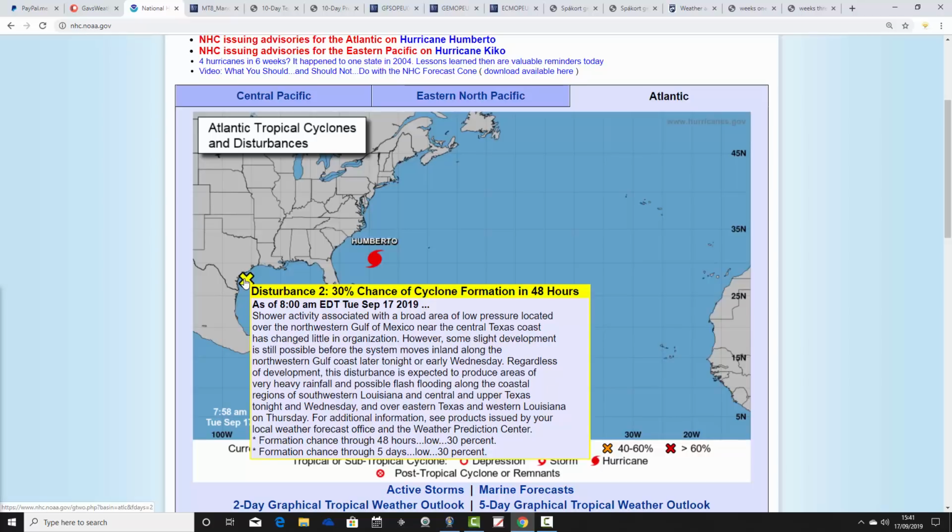Regardless of developments, this disturbance is expected to produce areas of very heavy rainfall and possible flash flooding along the coast regions of southwestern Louisiana and also the central and upper Texas coast tonight and on Wednesday too, and over the eastern part of Texas and western Louisiana on Thursday. For additional information, see products issued by your local weather forecast office and the Weather Prediction Centre.